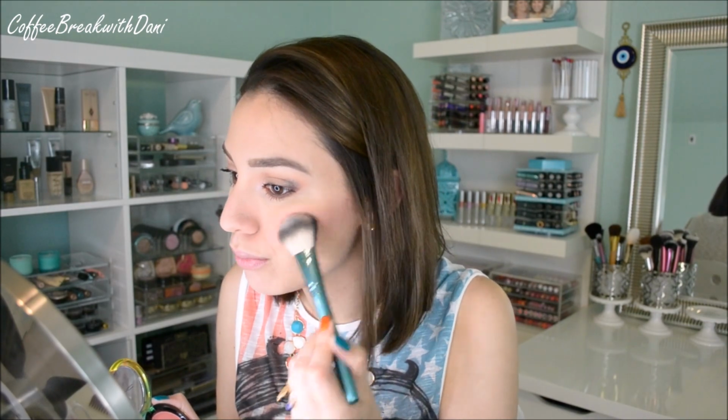Ooh, that's really silky. Look at how easy it goes on. We overdid it a little bit there, huh? I can never stop putting on blush. Okay, so that is Hipness. It's the Frost, and it's the pink one in the collection. And then this one is Crisp White's, the peach.